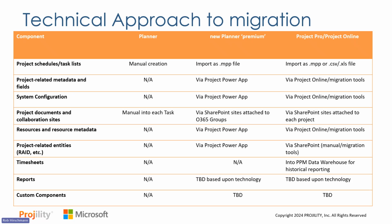Timesheets are really interesting. If you have timesheets historically in a system, we don't natively have a way to get that in. Project Online does have a timesheet capability. A lot of our clients will sunset that, or they'll move it into a data warehouse and then put all the new timesheet information all merged together. So you could have a historical snapshot and look at your new stuff coming up.